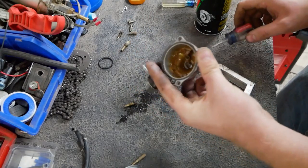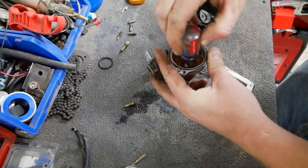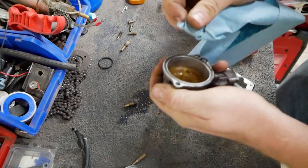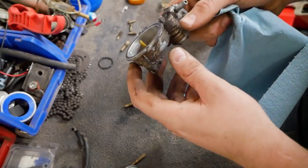Get some brake clean working around in there. Busted all this crap loose. Dry this seal off the best I can. It's still above this surface, so looks like she's good to go.